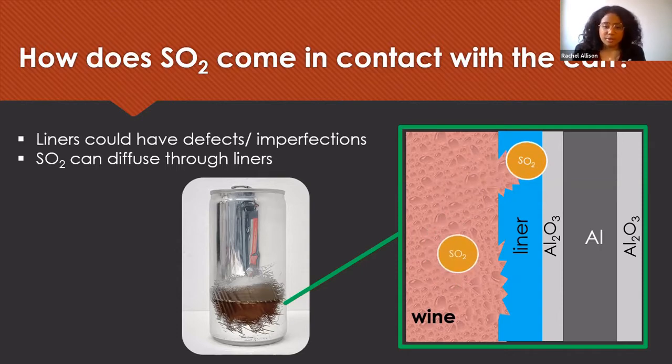So in some of our preliminary results in our work, we've actually seen some anomalously high hydrogen sulfide production in localized sections of coating. And we think that could be attributed to liner inconsistencies or defects as a route of interaction.